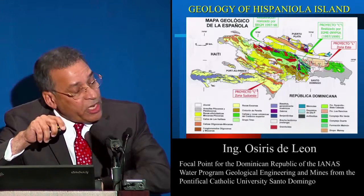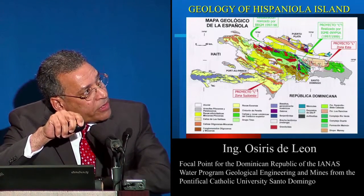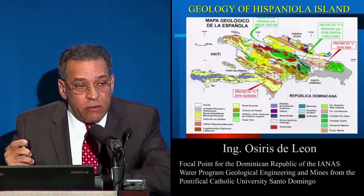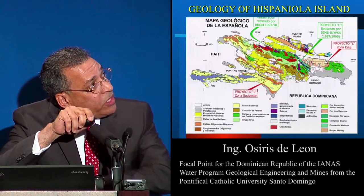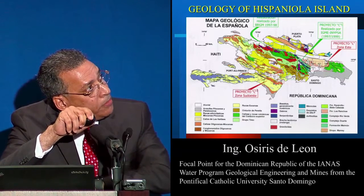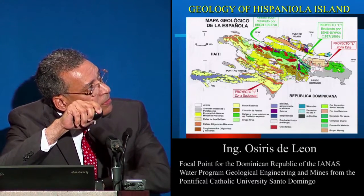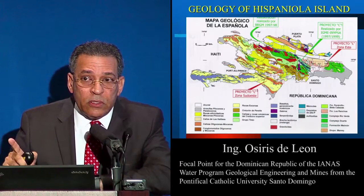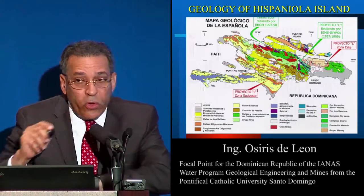All these limestones are located here. Santo Domingo City is here, but it's the same limestone going to the eastern part of the country. All this area in gray color is the same reef limestone that we have here. The second aquifer in Santo Domingo is here, karstic limestone in Los Haitises. The third one is here, Neiva Hills, but not recent limestone. It's tertiary limestone, and here in Bauruco Hills.